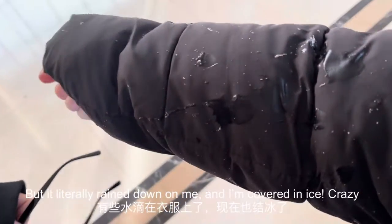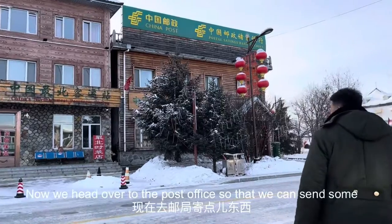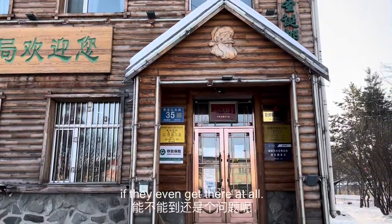Insane. Now we head over to the post office so that we can send some postcards home. It's so remote here, we don't know how long it will take them to arrive, if they even get there at all.